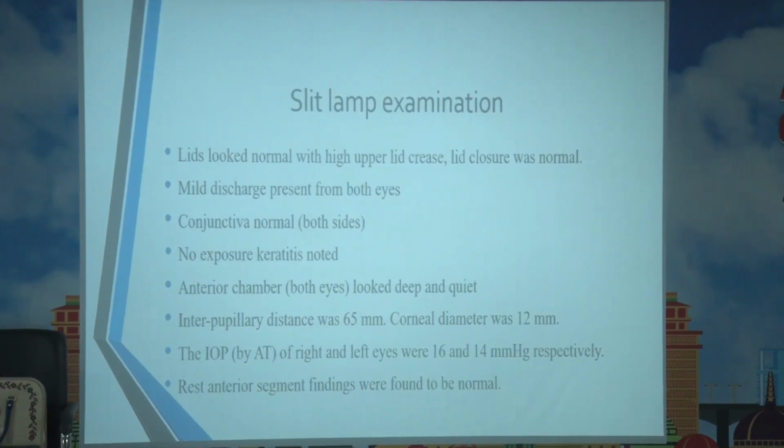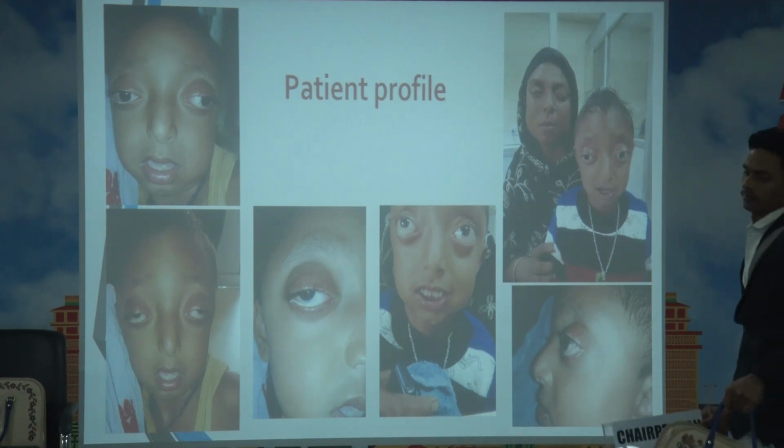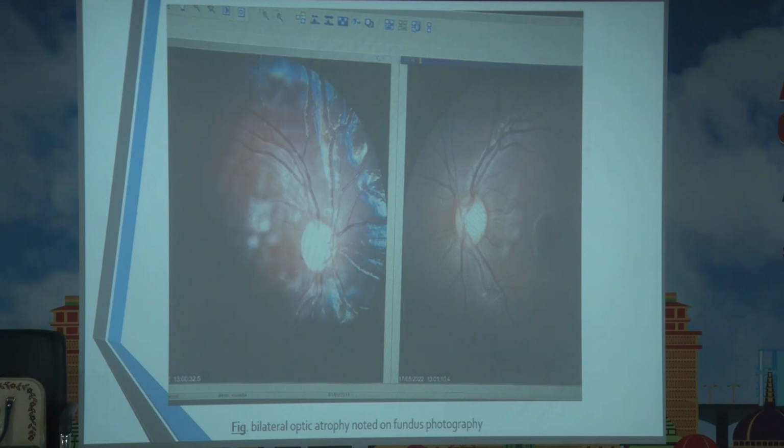On slit lamp examination, the positive finding was proptosis. The anterior chamber looked proper. Interpupillary distance was 65 millimeters. Corneal diameter was 12 millimeters. The intraocular pressure was normal, and the rest of the anterior segment findings were almost normal. So this was the patient. The child was brought to us on the first day when we made a clinical diagnosis, and on the second day for follow-up, his mother, as we can see visibly, also had a left eye exotropia and Crouzon syndrome. This was the fundus photograph that was taken, which showed bilateral optic atrophy of the child.